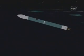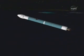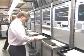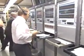We have our float switches and have enabled MECO. There's MECO. Both burners continue to burn well under tank pressure, I'm sorry. VECO. We've separated the stages. And ignited the second stage. Coming up on T plus 300 seconds. Vehicle rates looking normal.